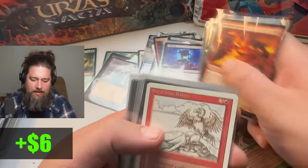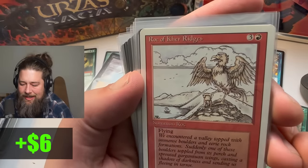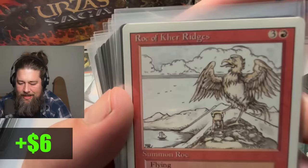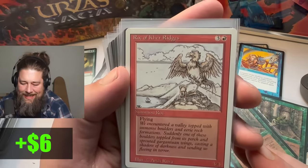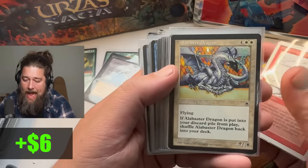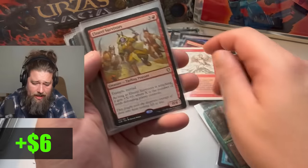Ooh, Rock of Kerridges. Back in... look at that. Oh, look at that art. Just look at how sweet that is. It's just like so nostalgic. Look at just what a beautiful Magic card. So Flying Hill Giant. Back when the Flying Hill Giant was actually a rare. Alabaster. Ooh, some Portal action. That's sweet. Oh, I just threw the Alabaster Dragon.